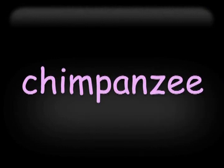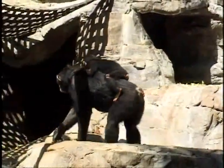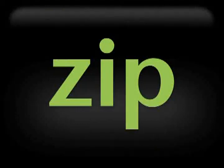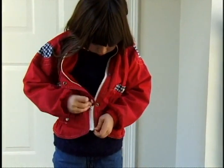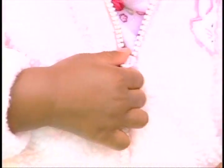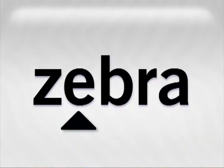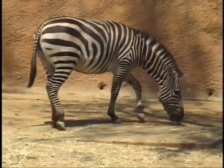Chimpanzee. This word says chimpanzee. The baby chimpanzee enjoys riding on his mommy's back. Zip. I am going to zip my jacket. Ayana is going to zip her jacket too. Zebra. Zebras have black and white stripes.